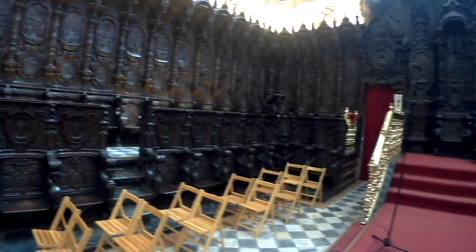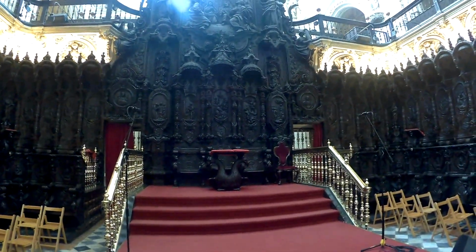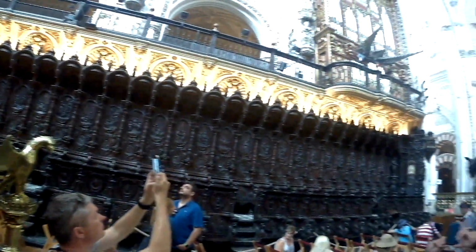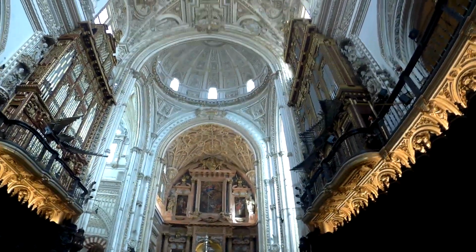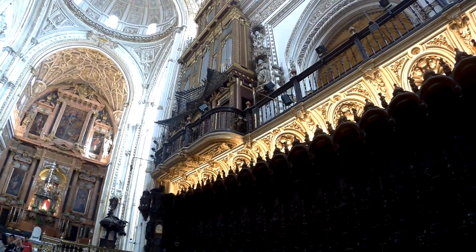This woodwork is really fantastically beautiful craftsmanship. We're going to take a closer look at it, and even though everything looks repetitive, you'll see that each piece, each chair, choir chairs they're referred to, has unique carvings done on it.